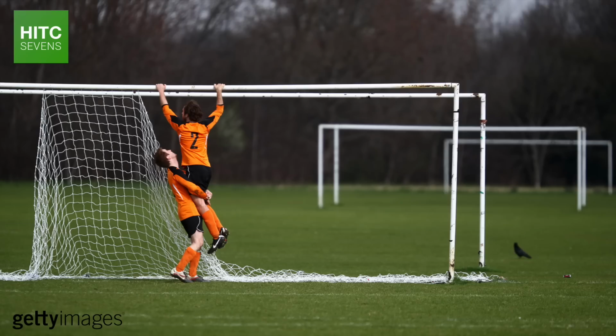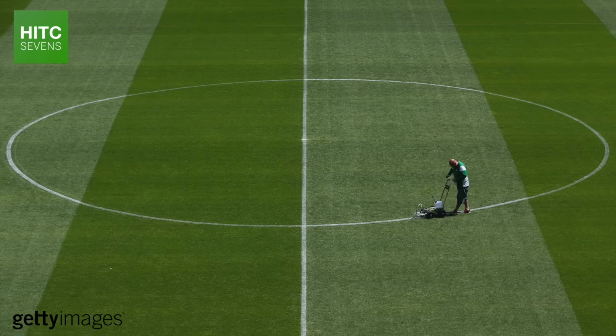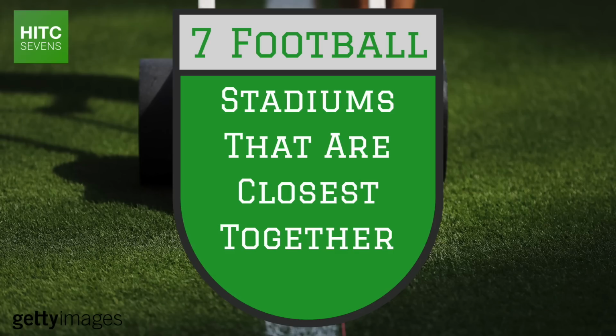I haven't put in a direct criteria, say a capacity of a few thousand, but it needs to have recognisable infrastructure and a host, or have hosted, a respectable level of football. Measurements are from centre circle to centre circle as the crow flies. Here are our 7 football stadiums that are closest together.